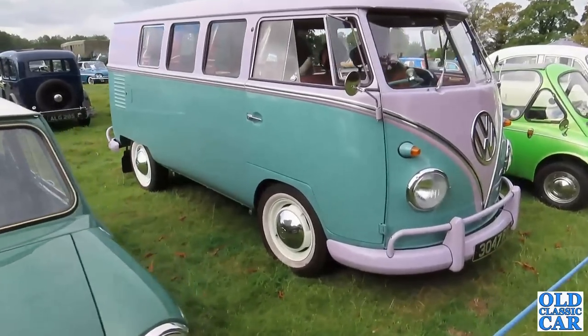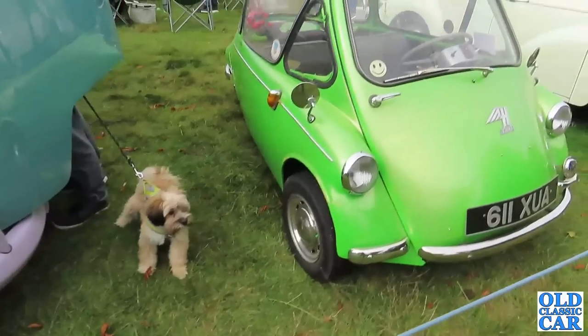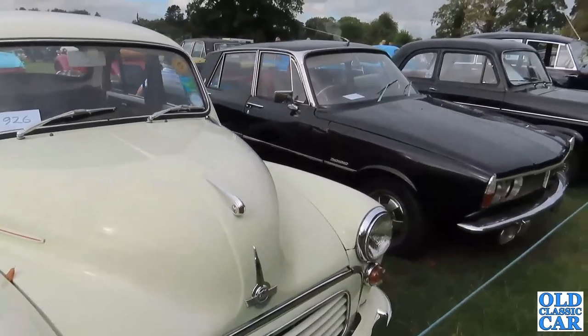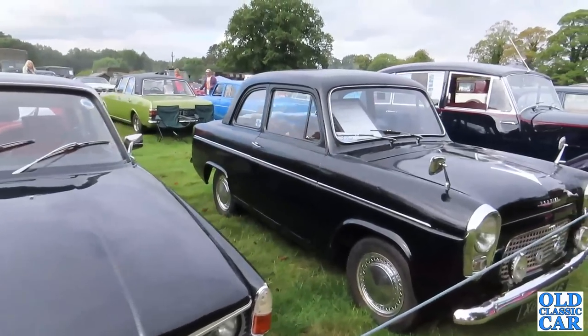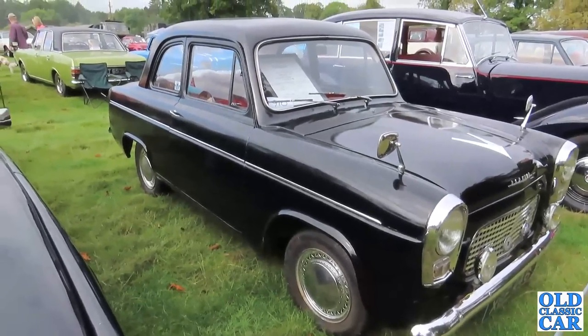Split window VW Camper. Henkel, hello. Morris 1000, a four-door Morris Minor this time, G registration. Rover P6, the 2000. Under the Ford Popular, 1962. That's quite a late one.